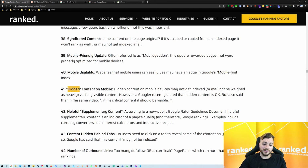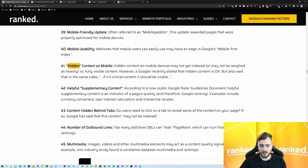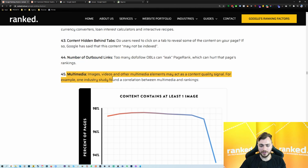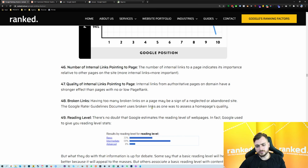So hiding content. A long time ago, there were people that were just keyword stuffing, and they'd put like white text with a white background, wedding photographer Melbourne millions of times, and that would rank. Can't do that anymore. Google will penalize you. Supporting content. Once again, outbound links, multimedia, number of internal links pointing to a page. This is so vital. So this list isn't a list of priority. This is just all the things that we've studied that we know that Google looks for.